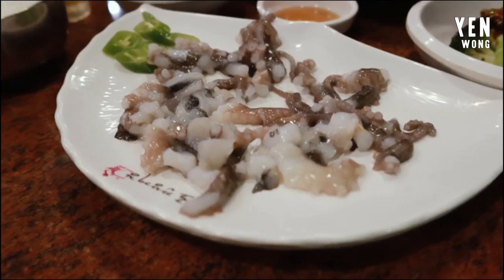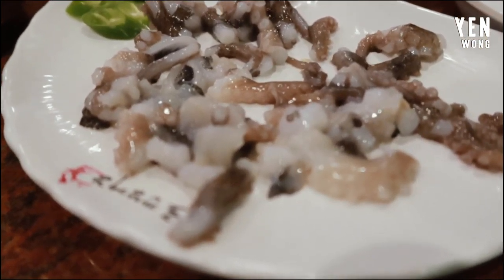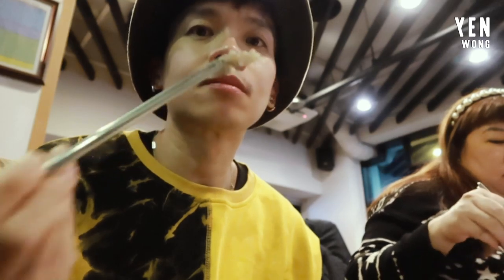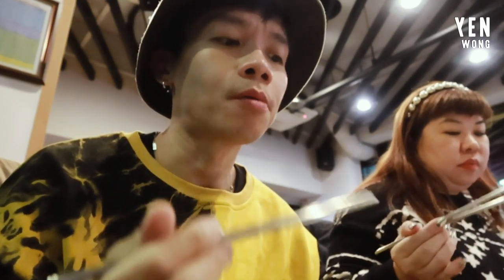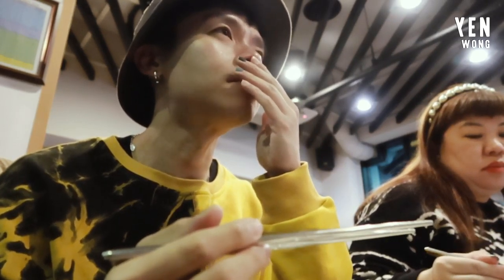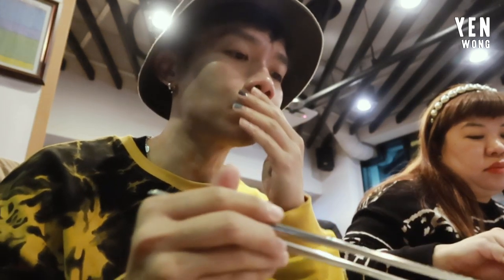And we have live squid, it's wriggling. Sorry, it's octopus. Very fresh. But is this still moving? Oh, it's moving a little bit. Oh, yeah.